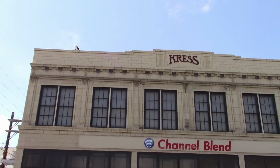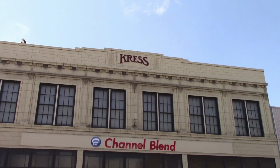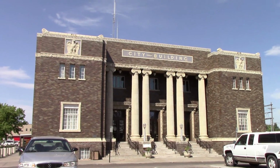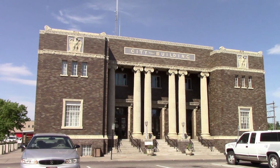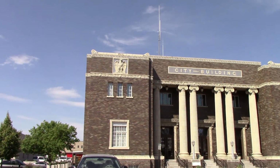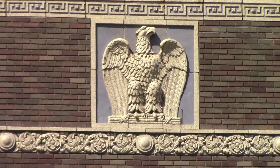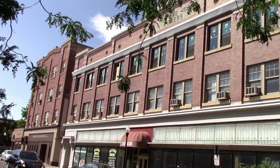And this is the 1930 Crest building with a terracotta facade. And this is the 1929 City building, built right before the Depression. Well, I really like the eagle motifs in it. This building is really historic.